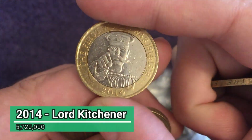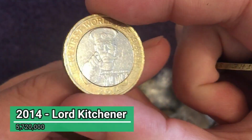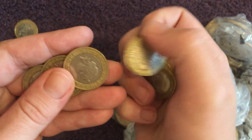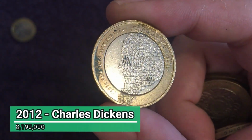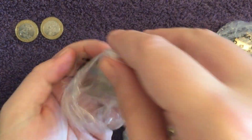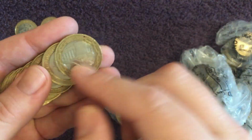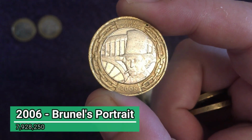It's a pretty common one. You do have to check for that super scarce mule coin without £2 at the bottom here. But yeah, we haven't seen many of those about. A couple I've seen, apparently. It's a bit of an elusive one. There's Charles Dickens, very common, but a cool design. But yeah, that Kitchener mule, the one I did see, seemed incredibly good condition, so I think it may be out of a set, maybe a bunk strike with that error on it.